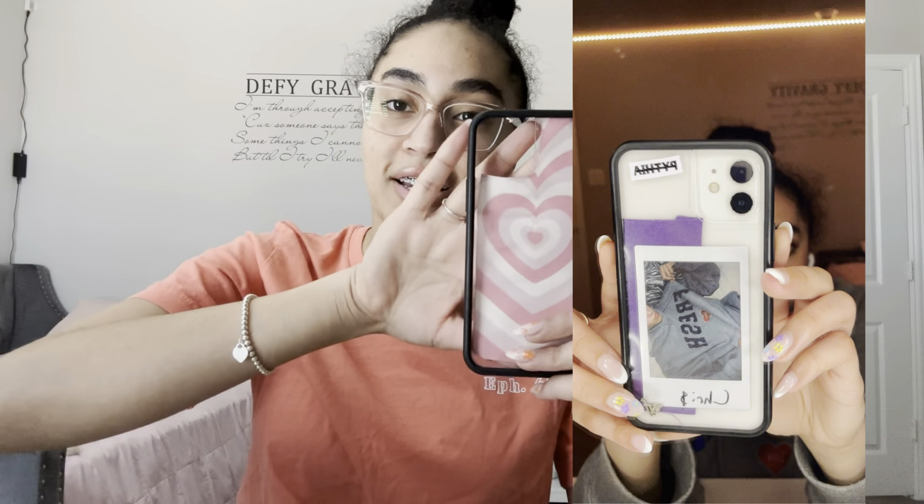I'm sure I have pictures of what my case looked like and I'll put them here. But yeah, this is what the case looked like originally. So cute. And yeah, this one's my 3rd Wildflower case. I'm telling you, they've never let me down.